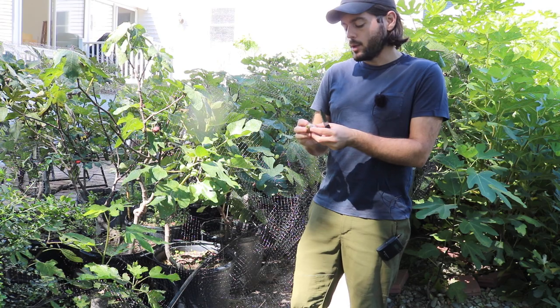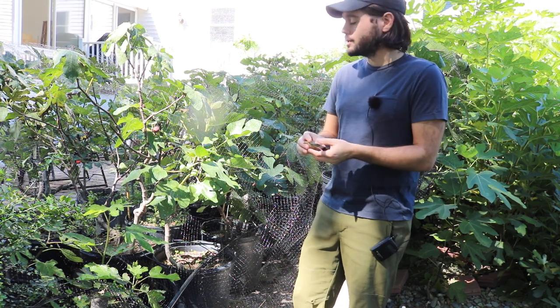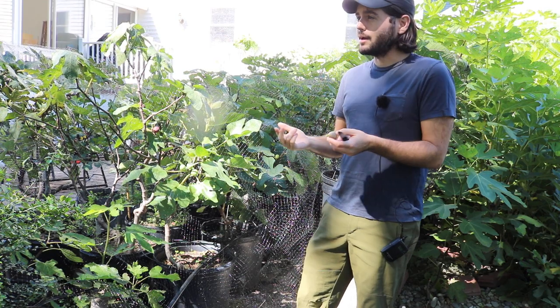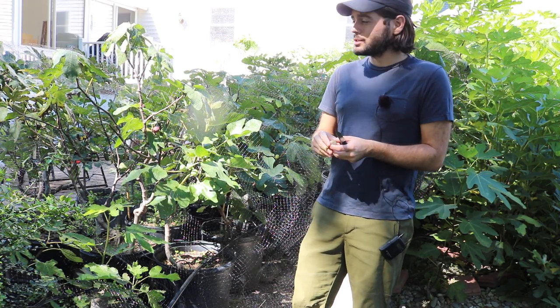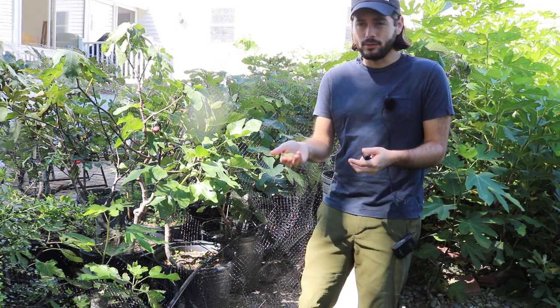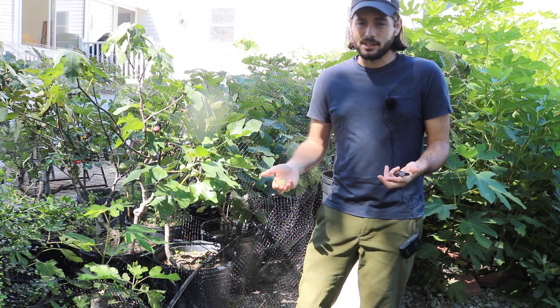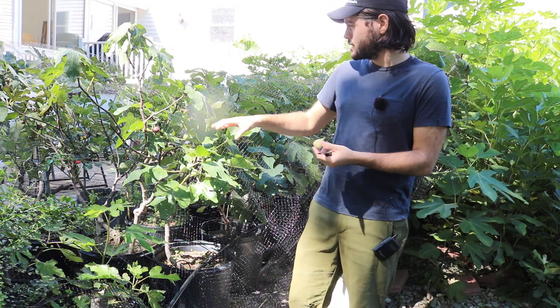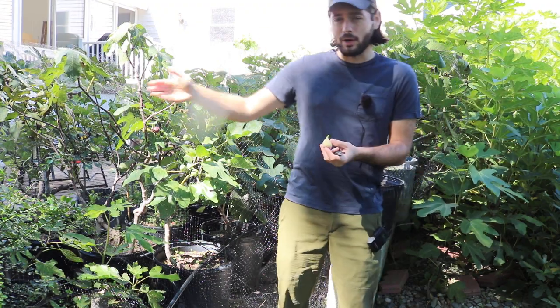And I just would like to see how it does in the ground in general, because it does so well in a pot when grafted that I don't want to necessarily have this variety exclusively in a pot, and that's it. I want to be able to eventually move away from these potted trees and have the majority of them in the ground.